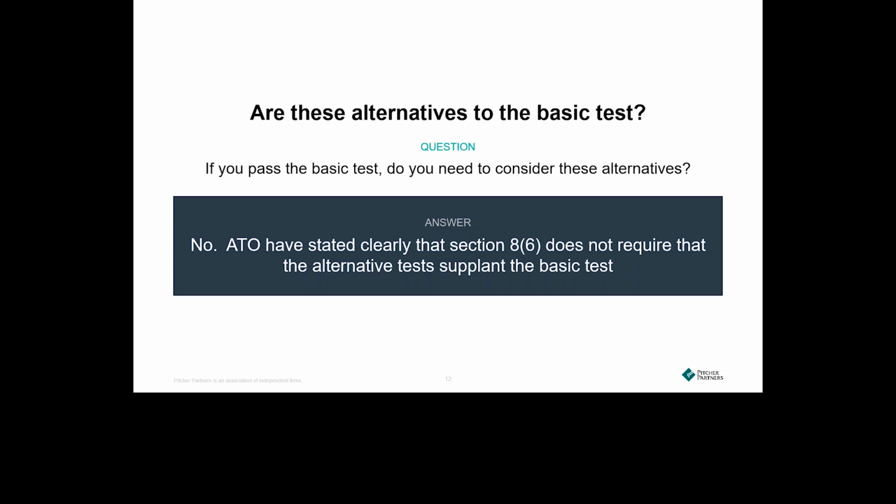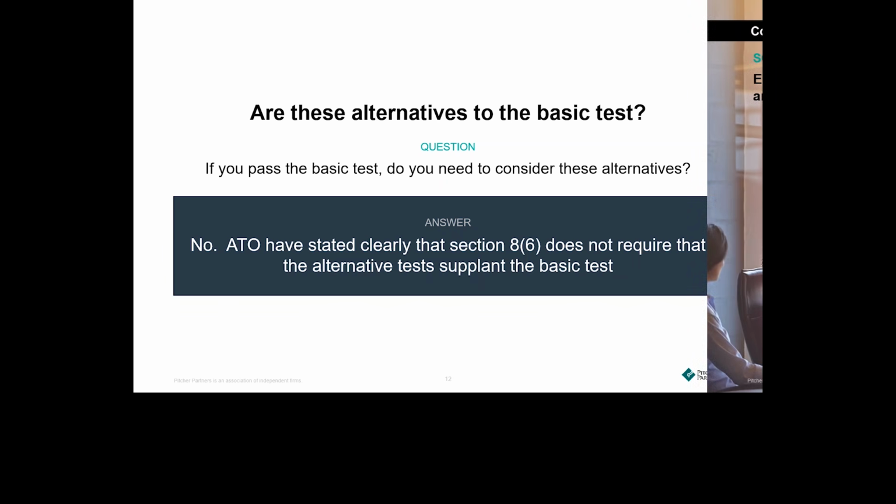Now, I will make a statement now that these are complex tests. Each one of these is very complex, and we do have a limited time to go through the tests. This session is being recorded, so please feel free to watch this session afterwards to go back over some of the calculations, some of the tests that we're talking about, in case I skim through it too quickly, or if you can't follow some of the numbers. On each of the tests, I will go through a practical example to demonstrate how the alternative test will apply. However, because they can be quite complex, please refresh yourself once this session has finished.